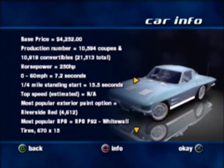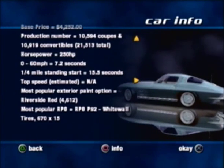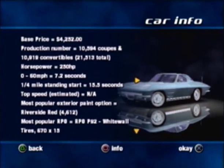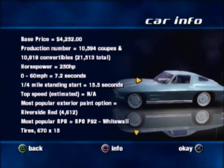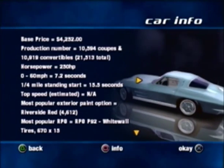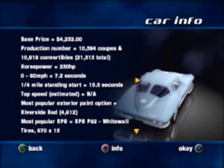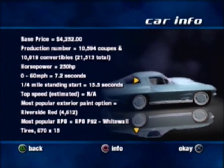So, the most popular paint option is the Riverside Red. I can see that being a popular color. See the base price up there, and for coupes and convertibles. Now this one has the split rear windshield. Later year models had just a single rear windshield. I like that design right there.